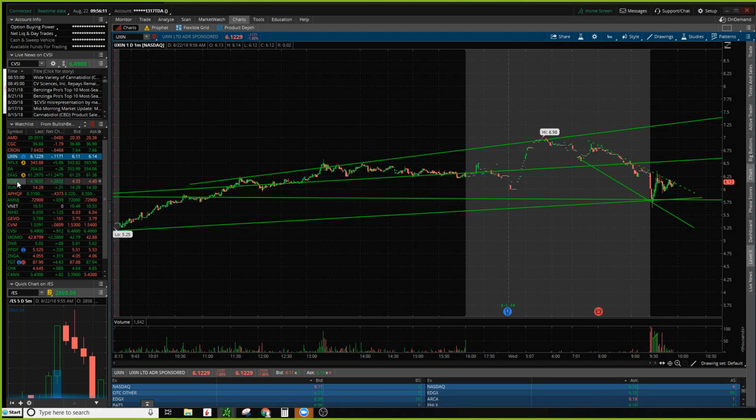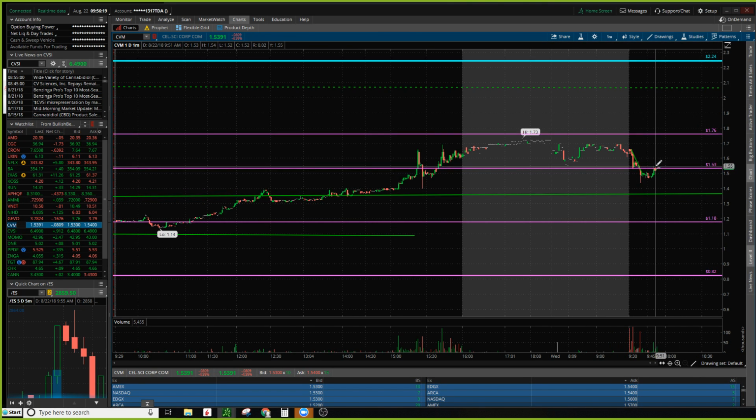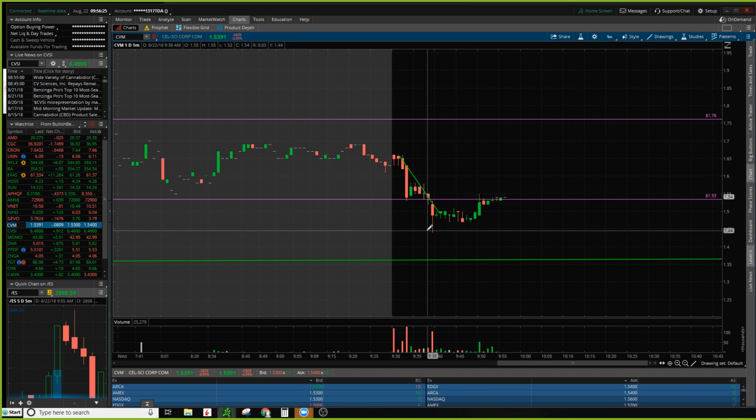Let's see, CVM. Where's CVM on my list? Is it red? Yep. CVM playing with 153 right now on volume. Possible inverse head and shoulders forming. Look for it to break 157 to complete that pattern.